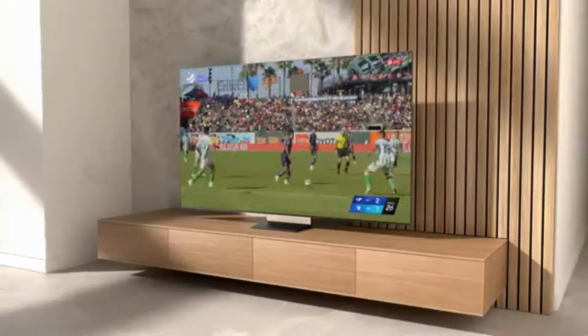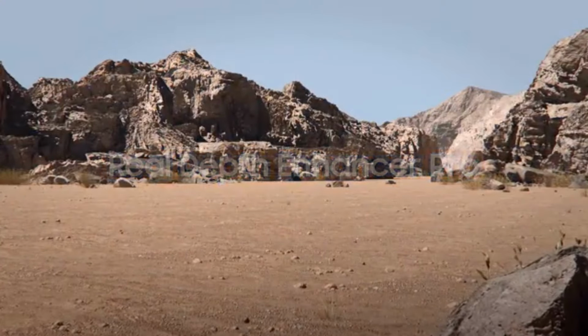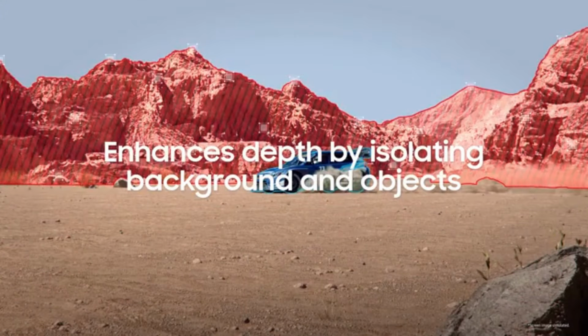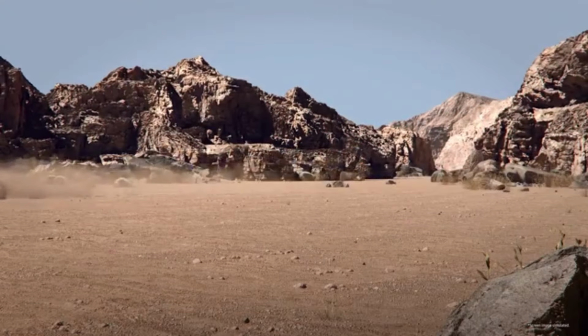In terms of performance, the S95C excels with fast response times, making it a great choice for gamers. The low input lag and support for variable refresh rates ensure a smooth gaming experience, allowing you to fully enjoy your favorite titles without any hiccups.